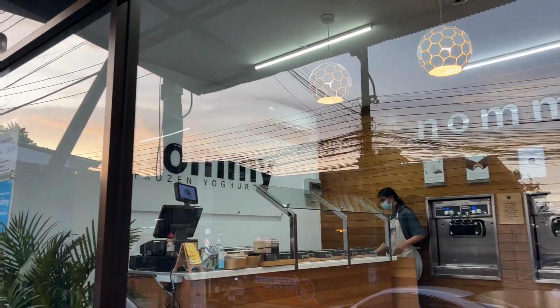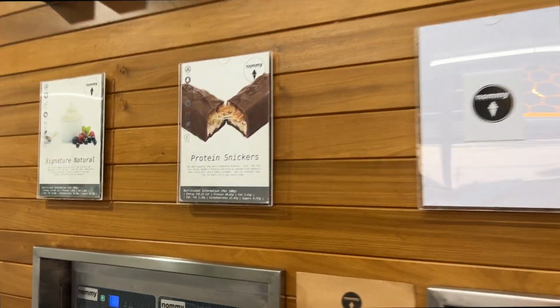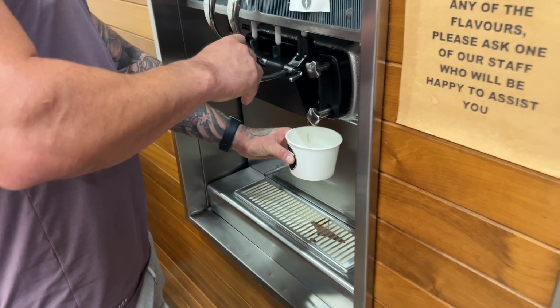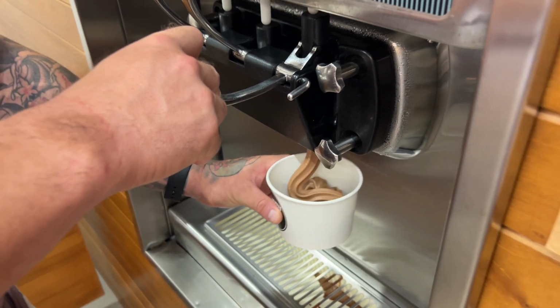Yes, here we go. Here we have protein Snickers for you. Yes. Like a poo emoji.